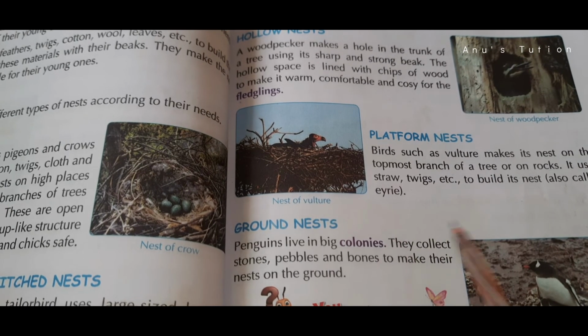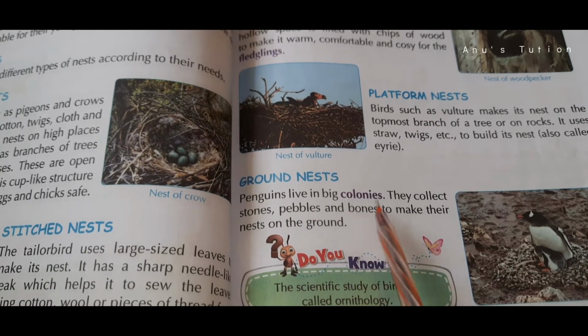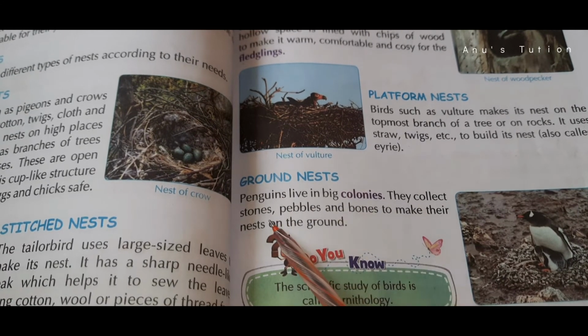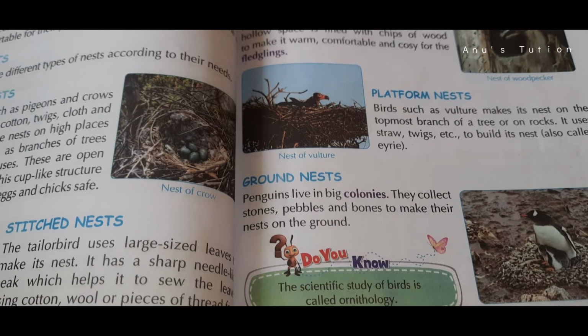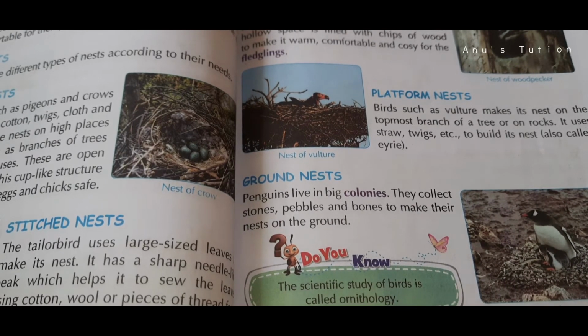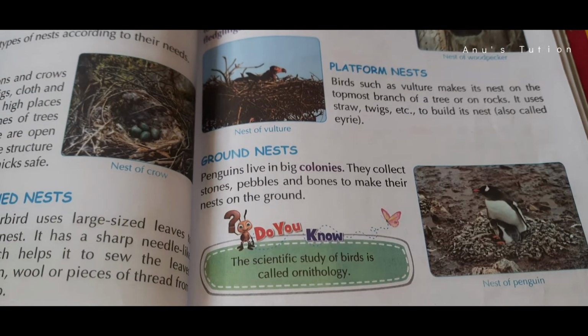Next, ground nests. Penguins live in big colonies. They collect stones, pebbles and bones to make their nests on the ground. See here, this is the nest of a penguin. This type of nest the penguin builds for its young ones.